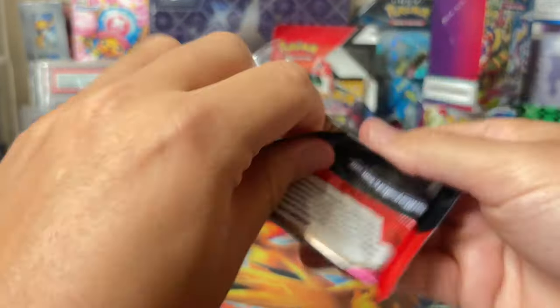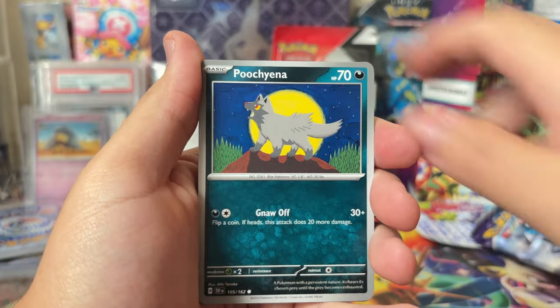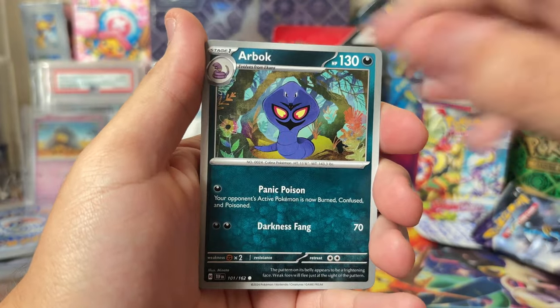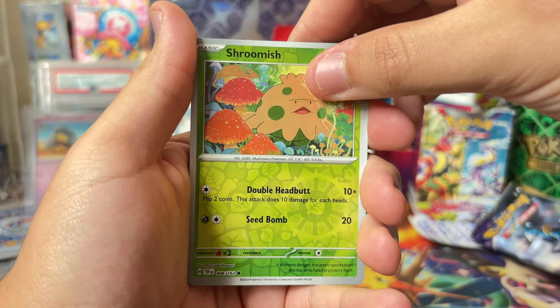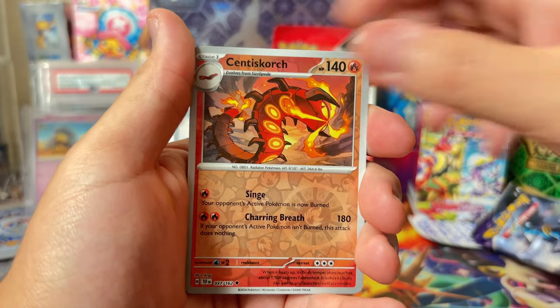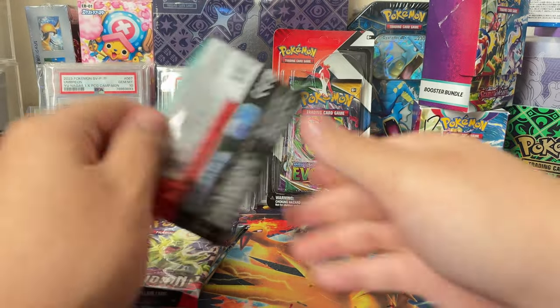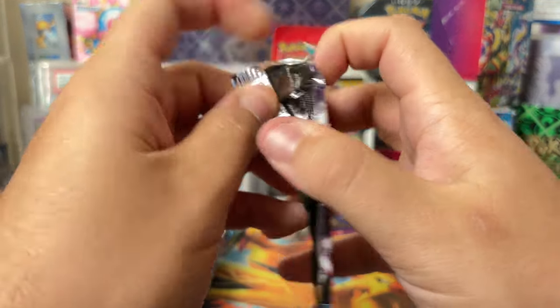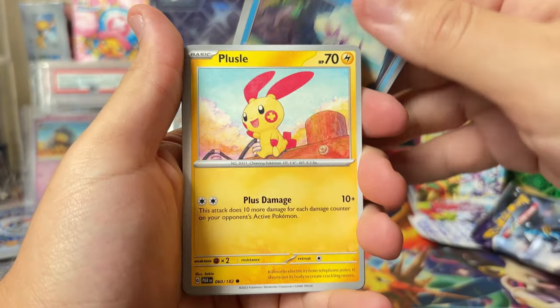Okay, we're getting out with the new first, because everyone's already tired of the new. It's actually crazy. I wouldn't have expected that. So here we go, Shroomish into nothing. Holy, a Relegator. Relegator is always nice. Okay, let's just go right into Paradox Rift. Why not, a nice little Paradox Rift booster pack right here.